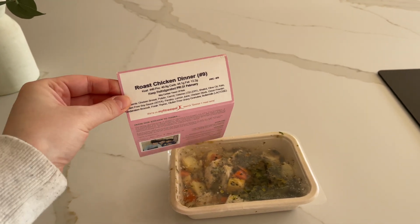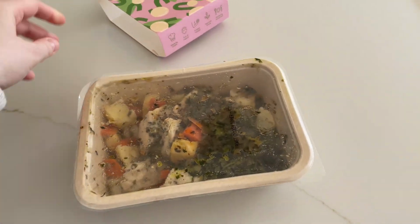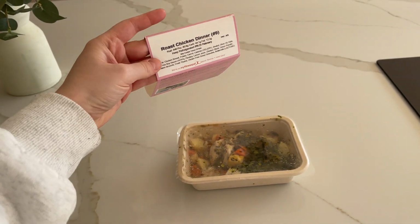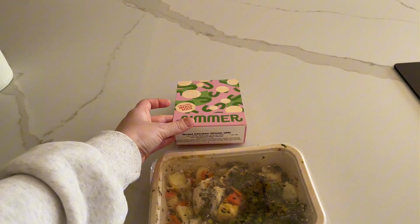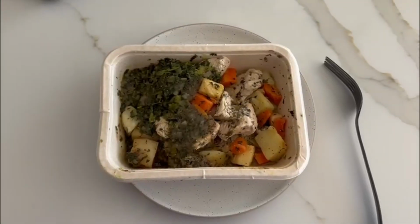Okay, so Alex is going out tonight, so he's going to have the roast chicken dinner for lunch. So yeah, we'll see how this one looks. And then I've got the chicken stew left, which Alex has already had, so I'll have that later on my own then. And then that will complete our first simmer.